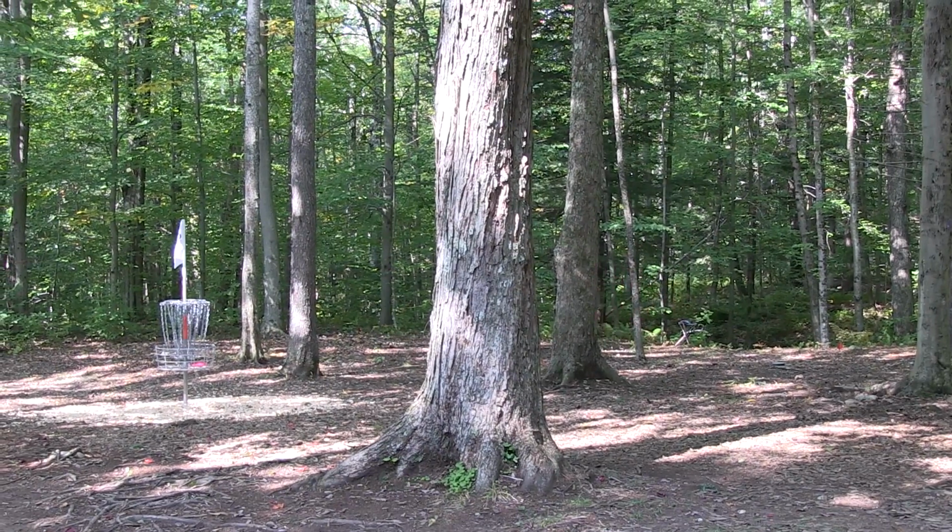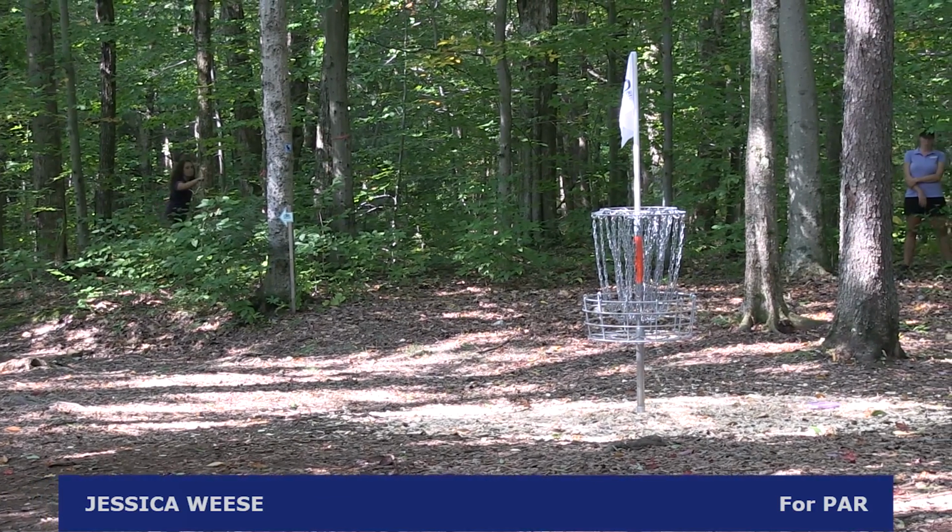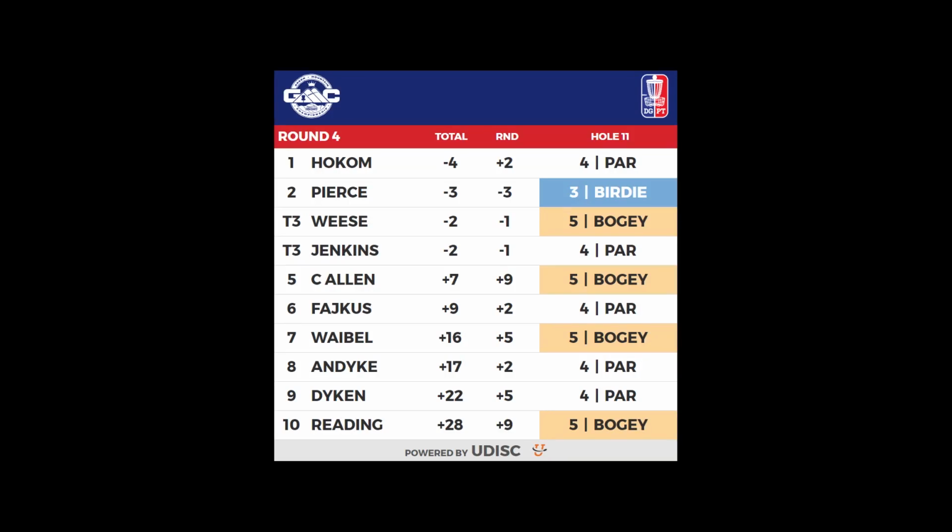Counted. She's come close on so many big putts. She finally hits one. Sarah Hokom wants to keep that lead. Jessica Weese misses the par putt. We've got a little bit of a swing, and Paige Pierce is 1 back. We move on to hole 12.